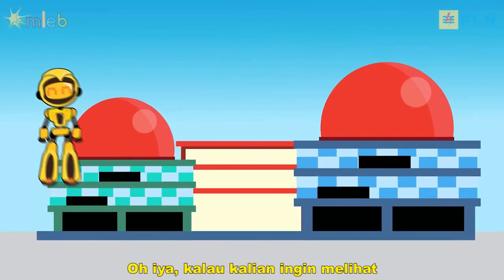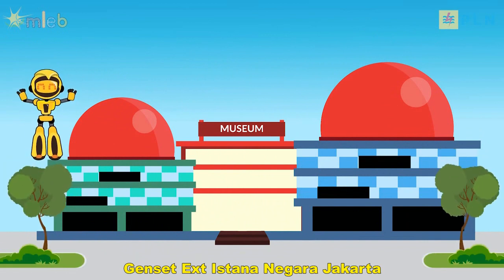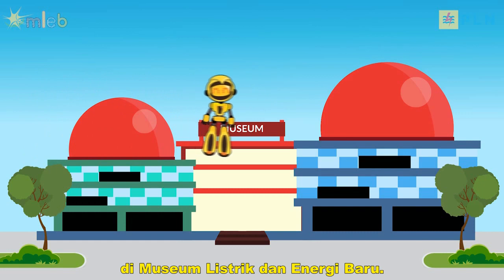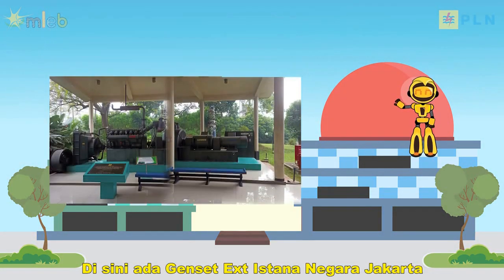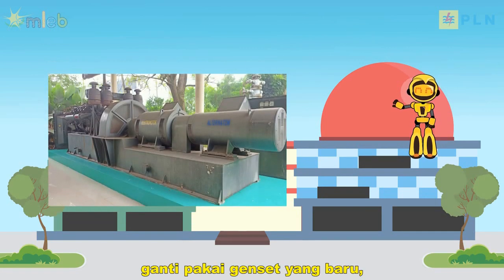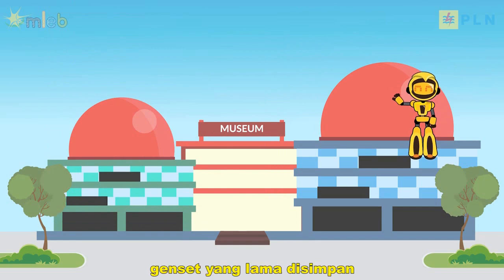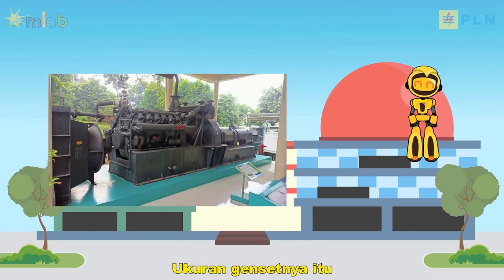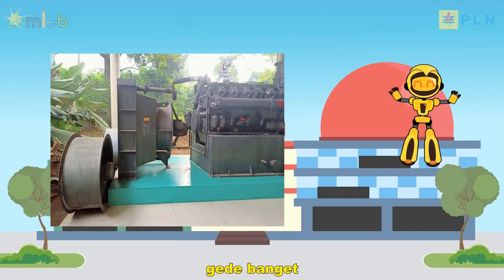If you want to see the Genset of the State Palace of Jakarta, come to Max's house at the Museum of Electricity and New Energy. Here, there is the original Genset of the State Palace of Jakarta. So after the State Palace switched to using a new generator, the old generator was stored at the Museum of Electricity and New Energy. The size of the generator is huge.